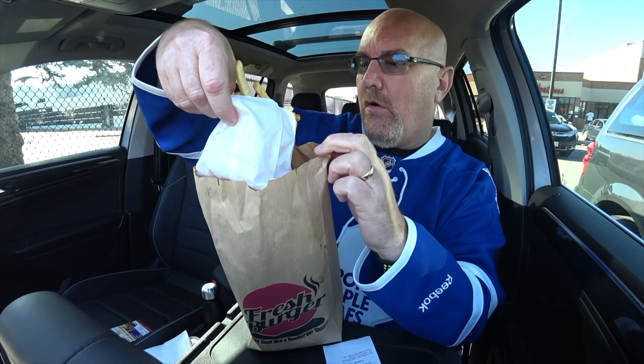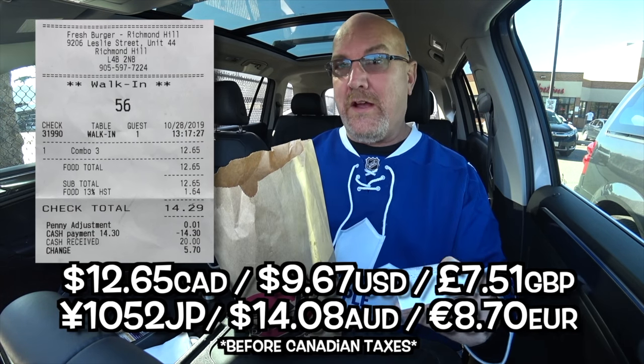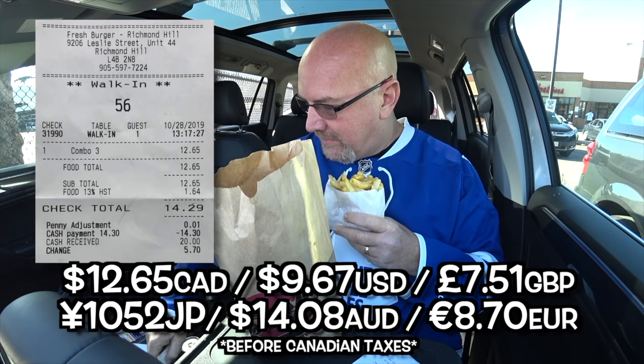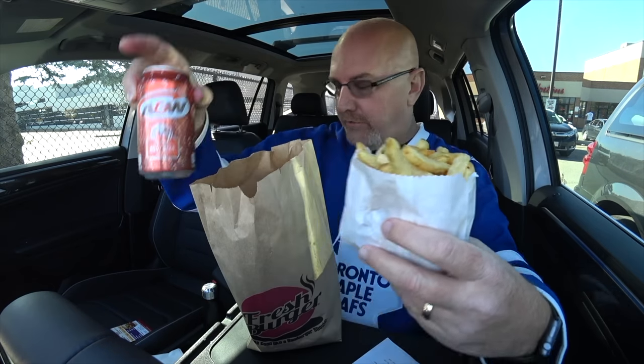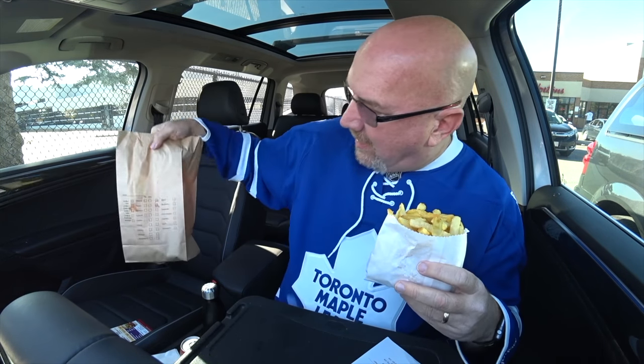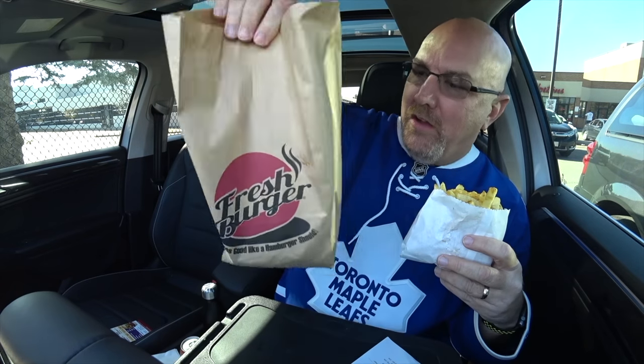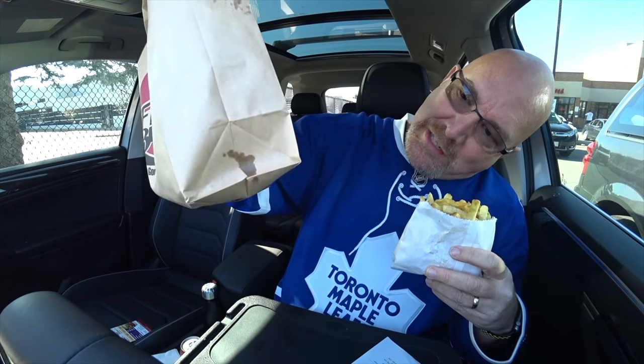Check that out. The fries look great. Oh, look at the size of these fries. They don't chimp out on the fries. The number one combo is $12.65. You get a choice of canned pop, huge french fries, and the burger itself. Let's put that down for a second. Hey, look at that. We've got the infamous grease spot on there, which means it's going to be good. Oh, it's leaching through the bottom.